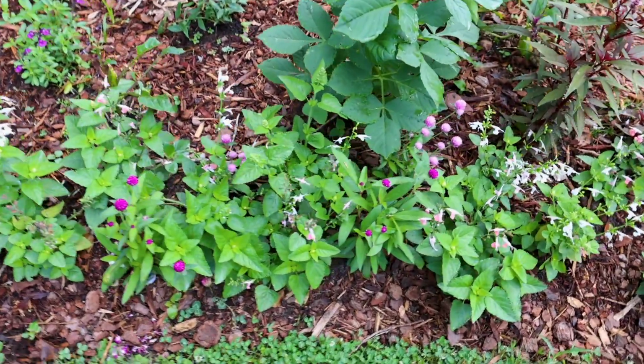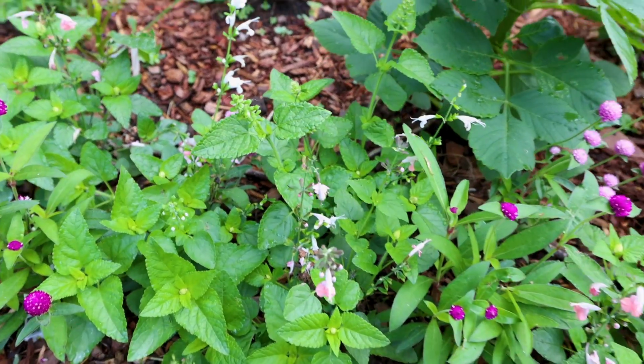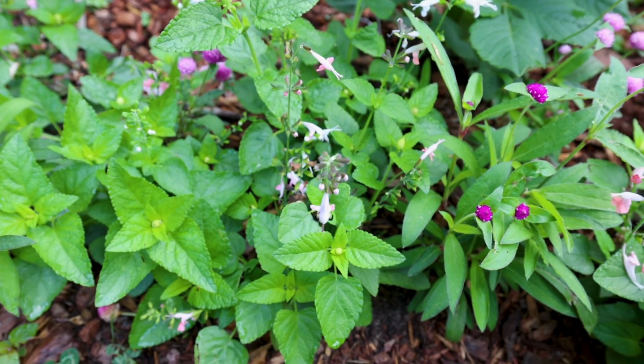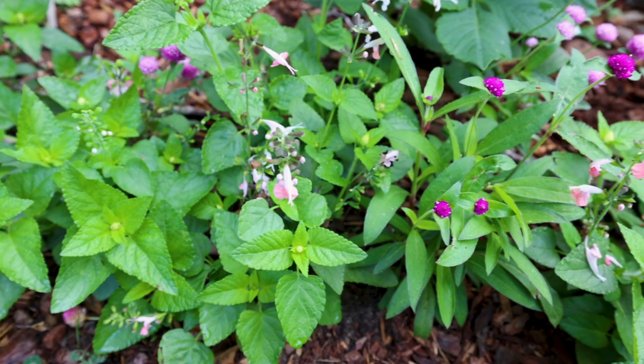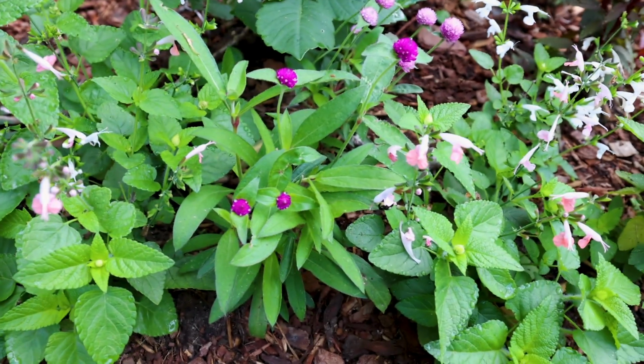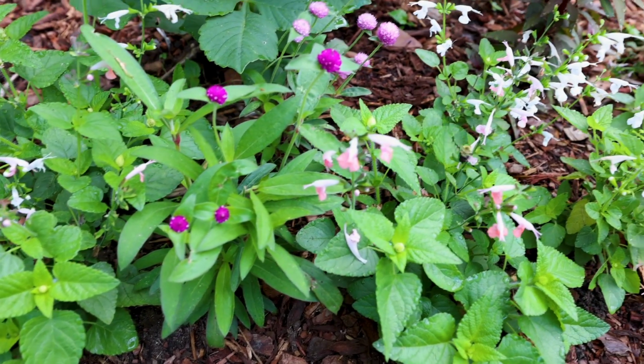It's just kind of funny to watch these big old bumblebees on these tiny little salvia flowers. I think you can see that right there. They basically weigh them down when they go on them, but he's going to hit every single flower across this annual border.